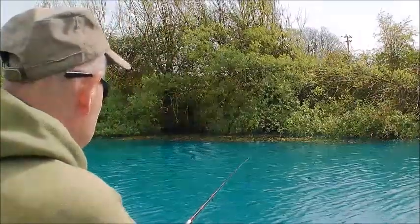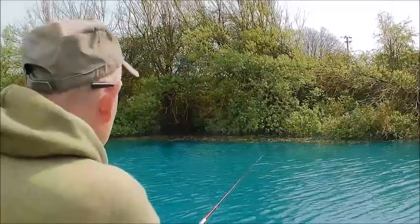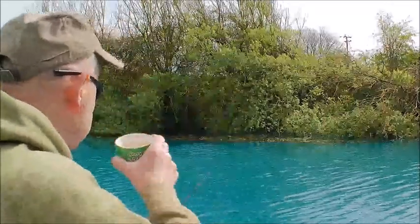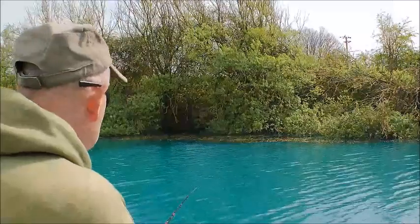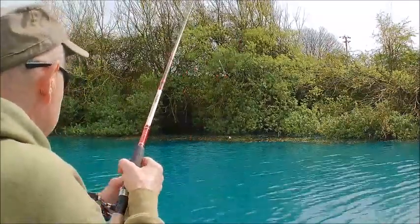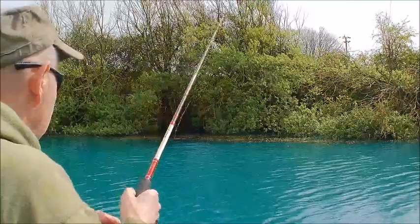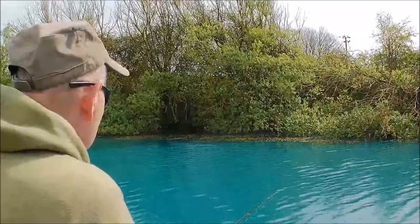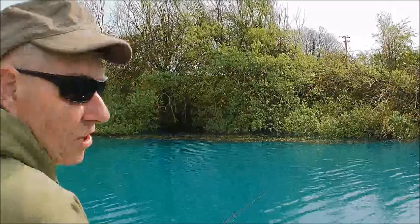After losing that carp, I've changed my hook size to size 12 Drennan wide gape. Bit of a breeze picked up now, blowing from right to left. It certainly took off though, that carp, didn't it?